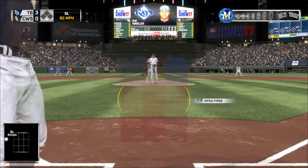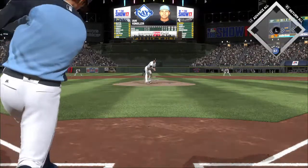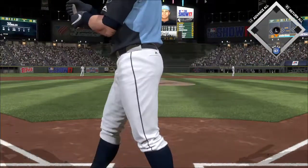Now it's 2-0. Hey, one thing's clear. He's not afraid to pitch inside, right? One pitch ducks him away, then he comes right back with another one. So clearly this pitcher, he's not afraid to work that inner half of the plate.